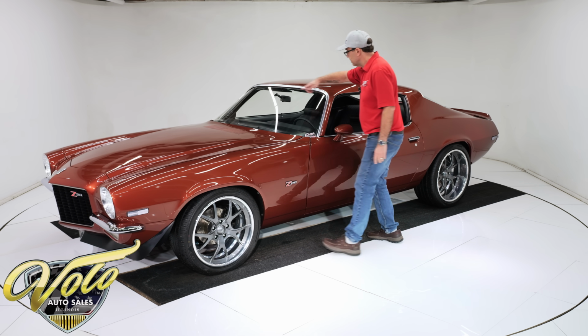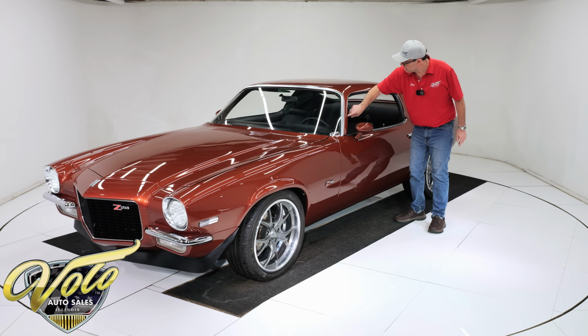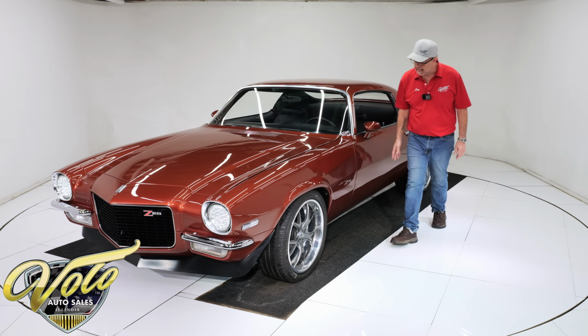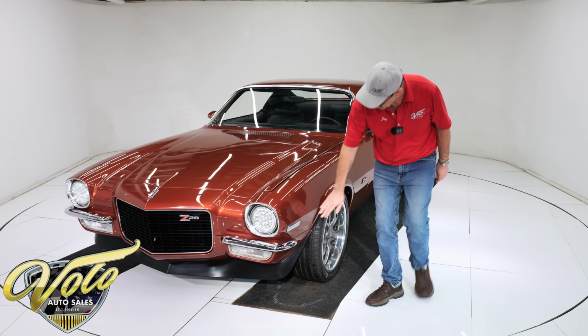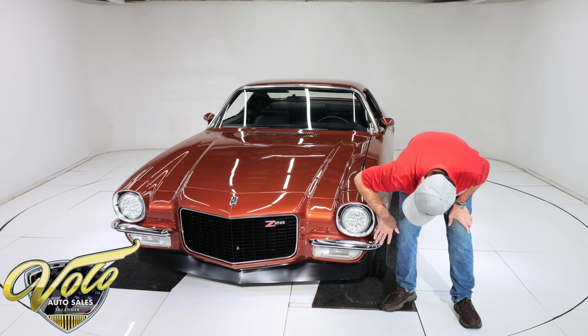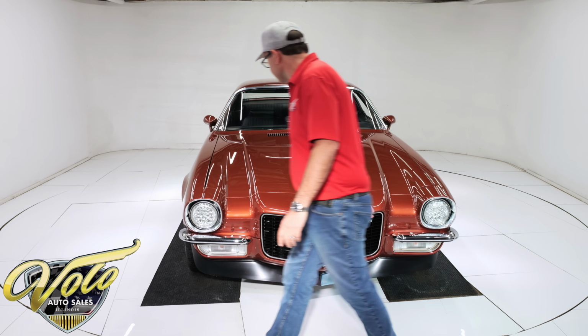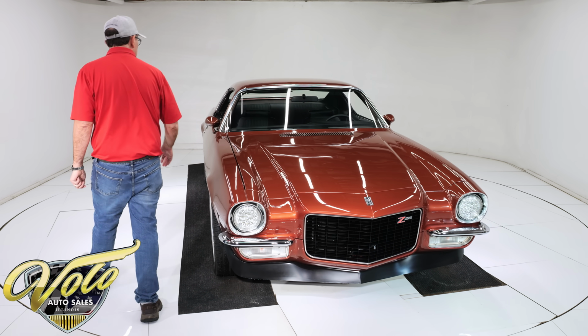All of the glass was replaced. All four windows, all the moldings, all the seals, emblems, as Z28 emblems, the marker lights, as a front spoiler, the bezels, the split bumpers, the grill, everything was replaced. It all fits right. It all looks really sharp.